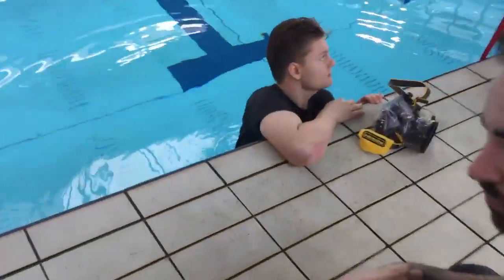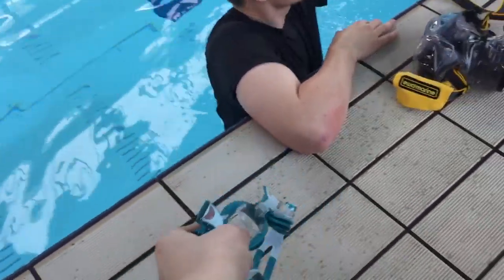So I'm going to find goggles for Jack because he can't open his eyes underwater, so we need to get goggles. But in order to get goggles, I need to go to the reception. Got some goggles. I got dark ones. And then for the fun of it, I got ones with these. Right, I got you goggles. You're welcome, Jack. Thank you.